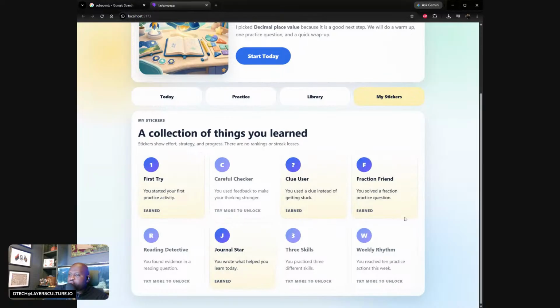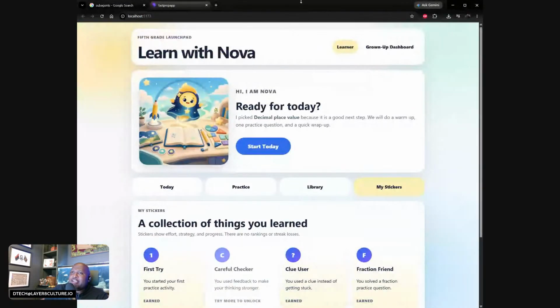Like this is a companion app. It's not meant to be the full experience. It's something that you use alongside the workbook.